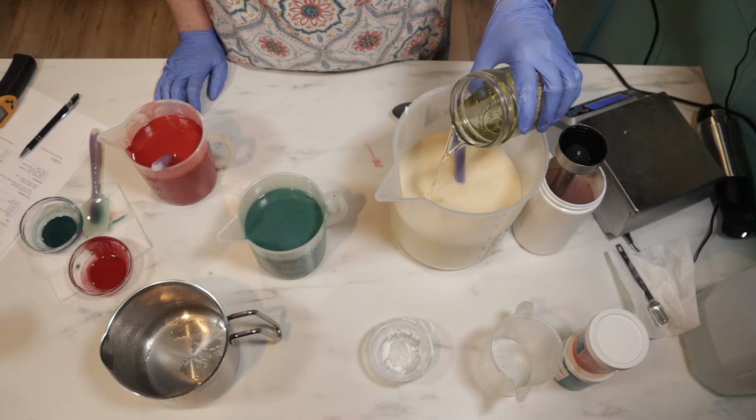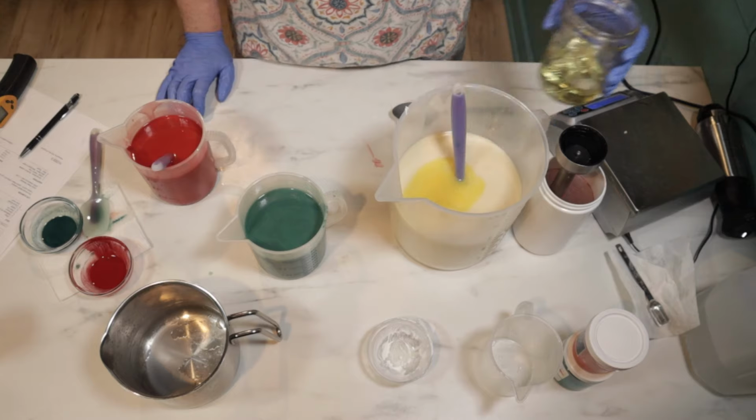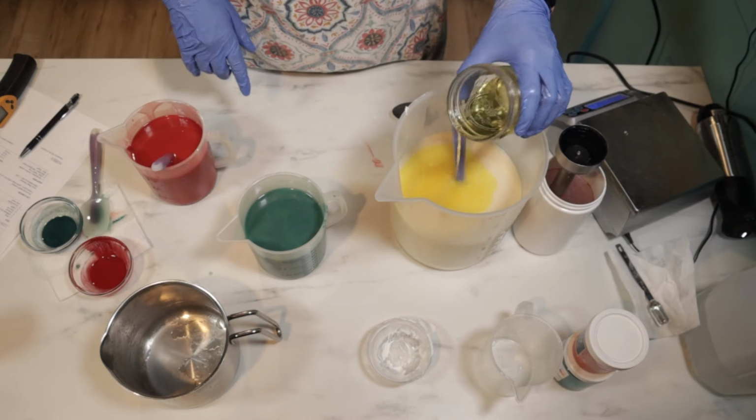Fragrance oil. Ooh, look how yellow that is. It did say that it would discolor to a tan, didn't it?